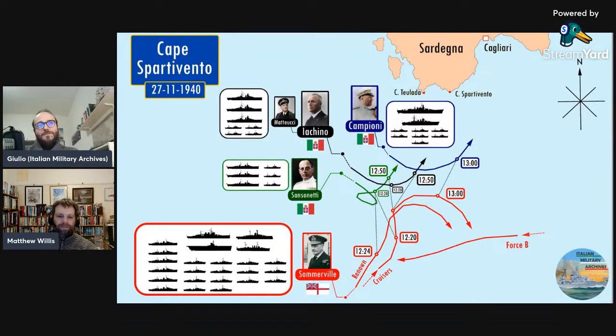I have a question, maybe about the hardware. Maybe before going to the later operation, we could dive a little bit deeper on the hardware. At this point, were the British happy about the performance of the Swordfish, or did they start to realize they needed a faster torpedo bomber to strike ships at sea? Or mixed views. What was the situation?